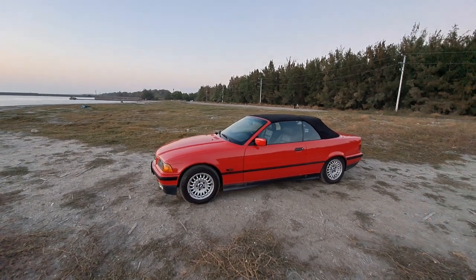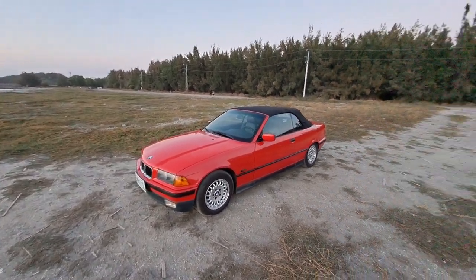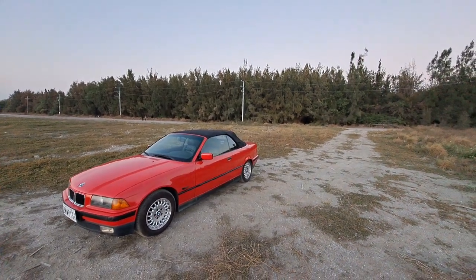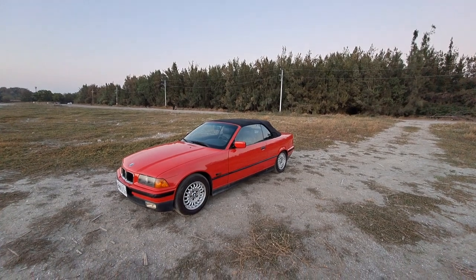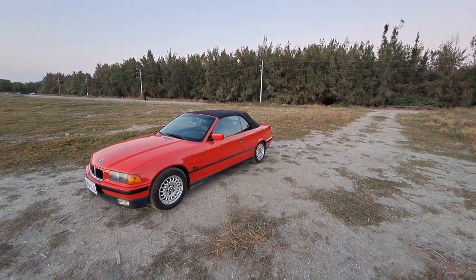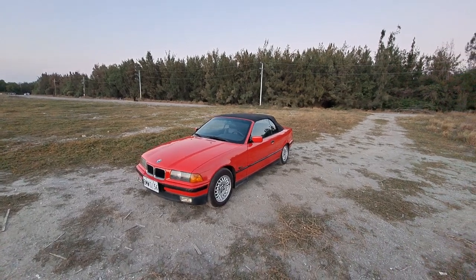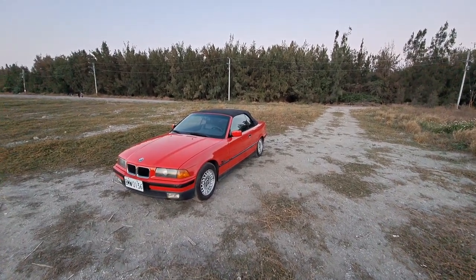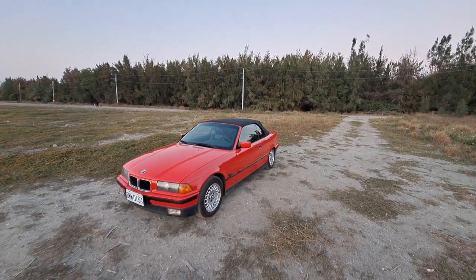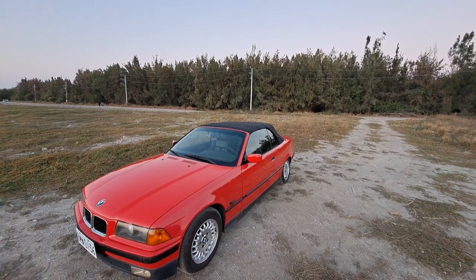And what else? The fuel consumption is not very good. With this car on the highway, I can get more than 13 kilometers per liter. That's very good. Certainly, if I drive in the city, maybe just 7 or 8, but still acceptable. When I drive the R129, it is twice as much.